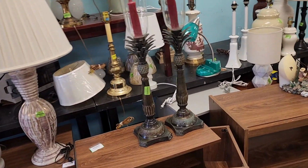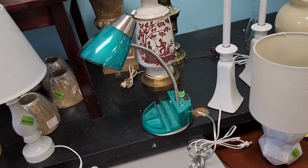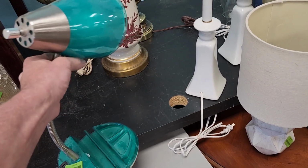I know I'm back again, but I can't stay away at $1 a lamp. I saw this particular lamp, but you know what? It also charges your phone, so I'm going to use it in my office.